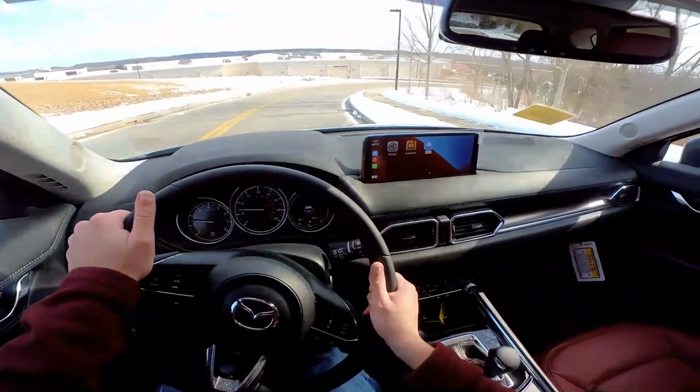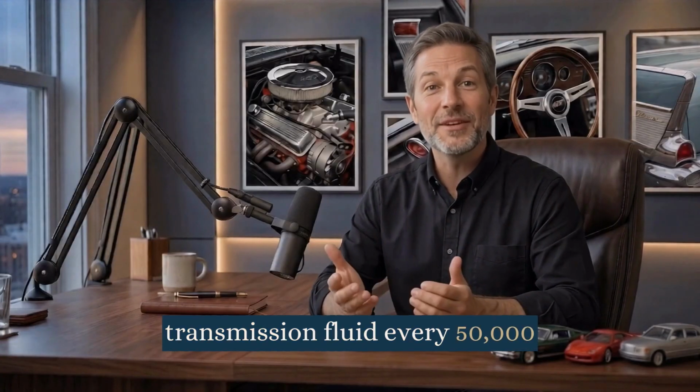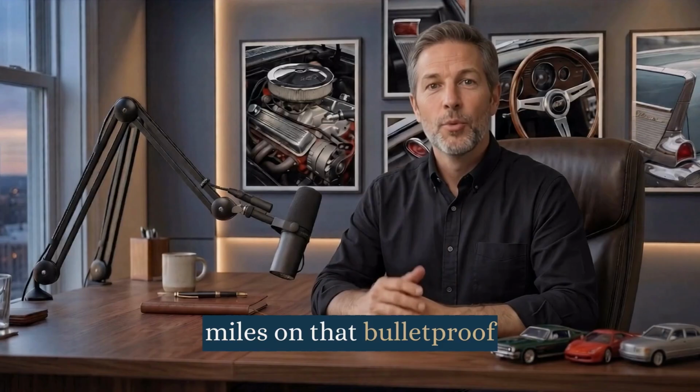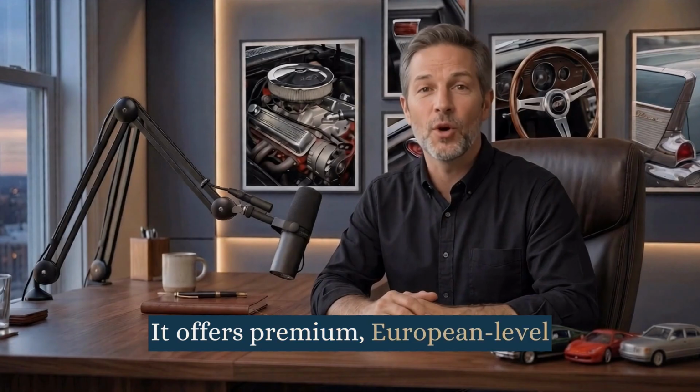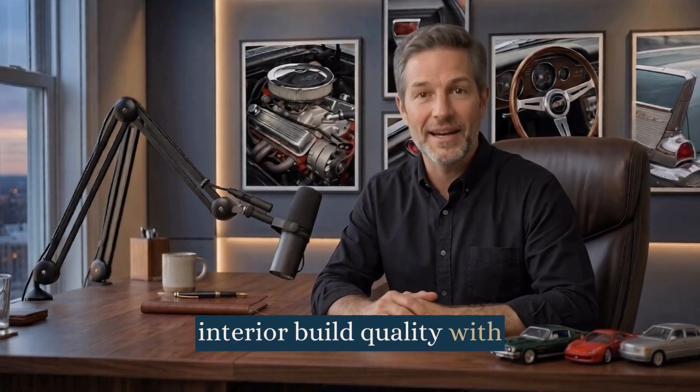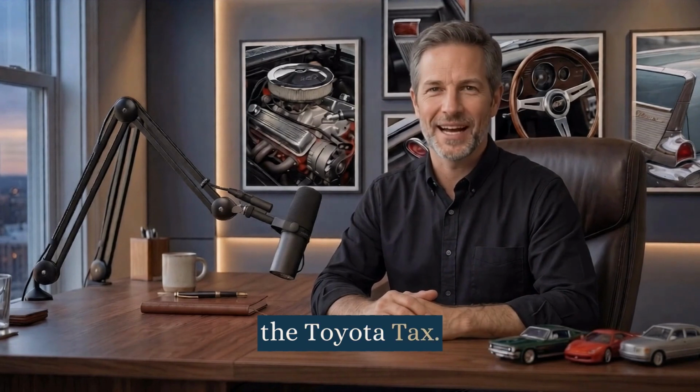Change the oil every 7,500 miles. Swap the transmission fluid every 50,000 miles on that bulletproof 6-speed automatic, and this vehicle will outlast you. It offers premium, European-level interior build quality with Japanese reliability, completely dodging the Toyota tax.